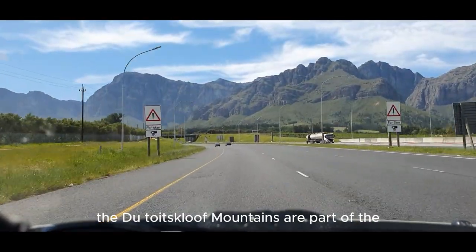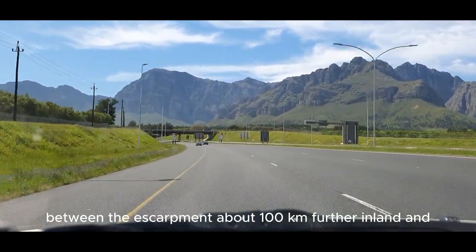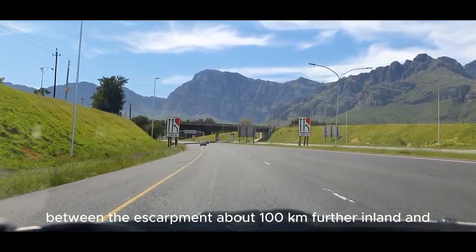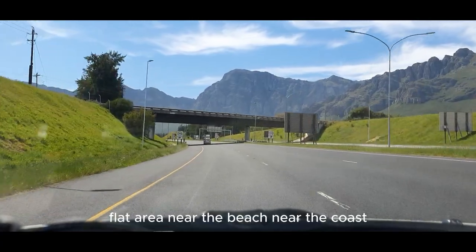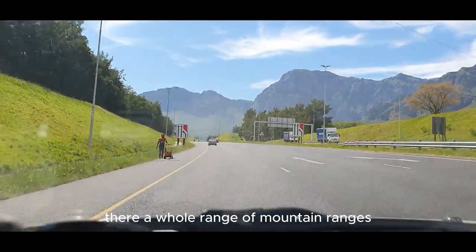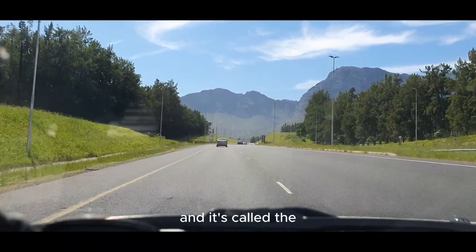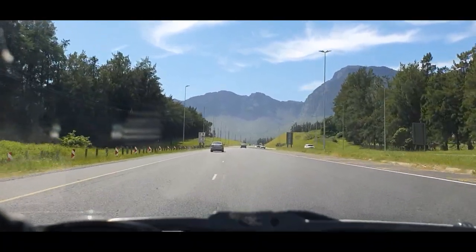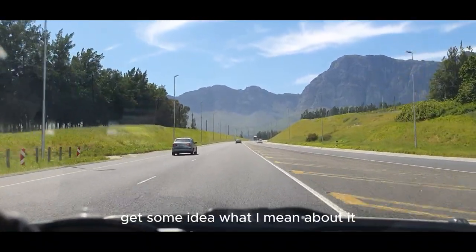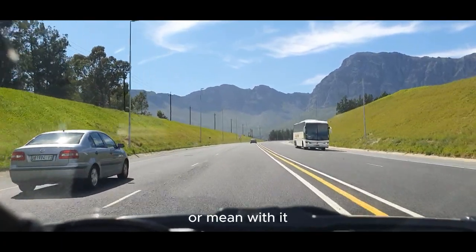The Toitskloof Mountains are part of what is known as the Cape Fold Belt, between the escarpment about 100 kilometers further inland and the flat area near the coast. There are a whole range of mountain ranges that folded up together, and it's called the Cape Fold Belt. Once we're through the tunnel, you'll get some idea of what I mean.